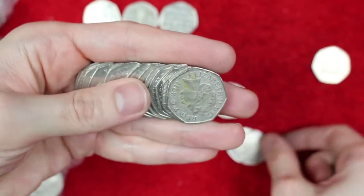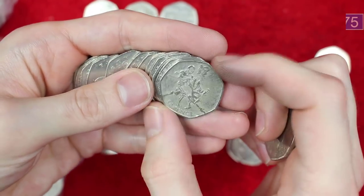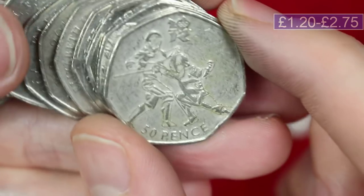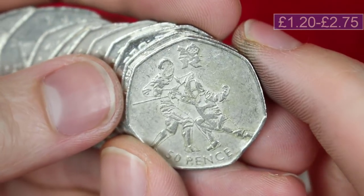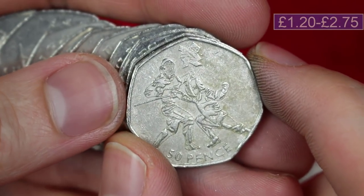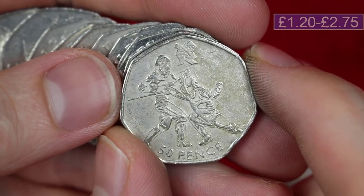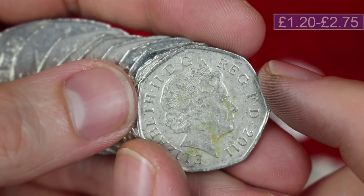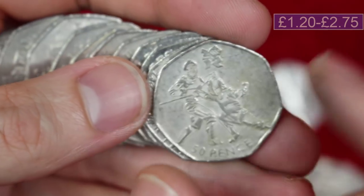Ooh, it's an Olympic. Again, it's not the nicest condition. So there's not the start of another run of finding those really grotty coins. We found some really nasty 50p's a few months ago. But I won't grumble at finding Olympic, even if it isn't the nicest condition. Holy Toledo.